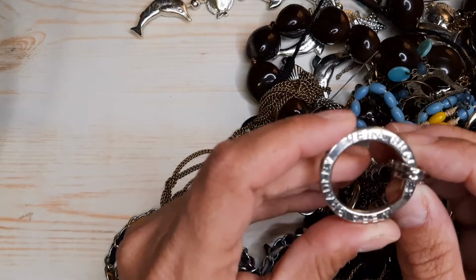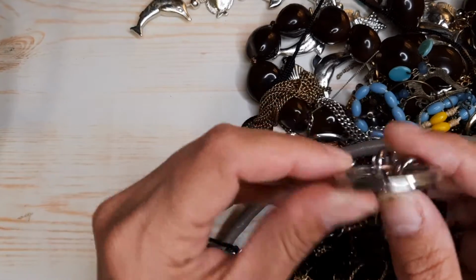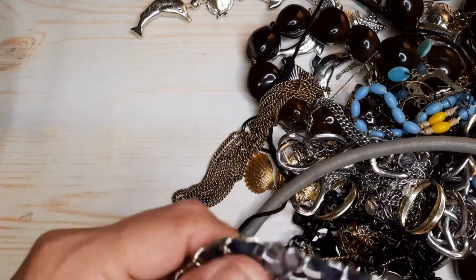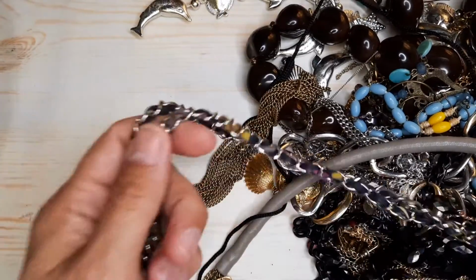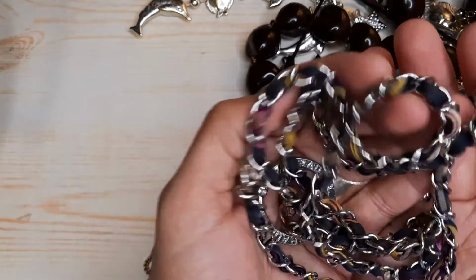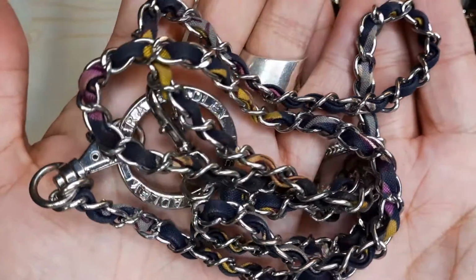This says Vera Bradley. This looks like it might be from a purse. I hate it when they just throw old purse pieces in. Yeah, that definitely looks like it's probably from a purse.